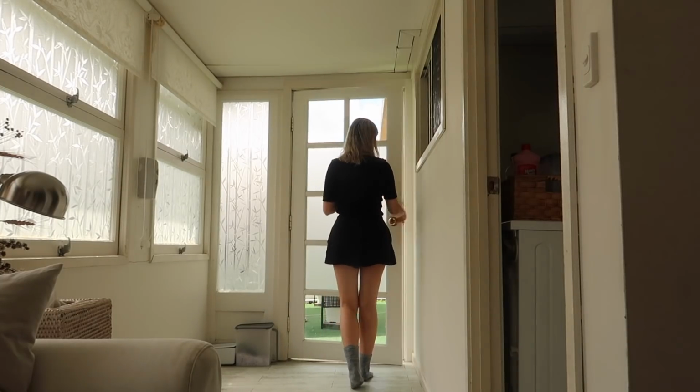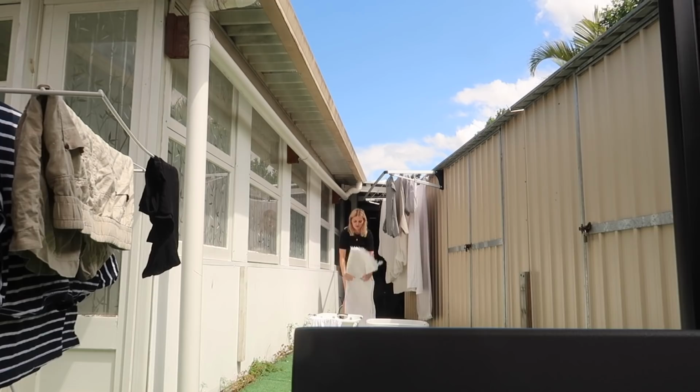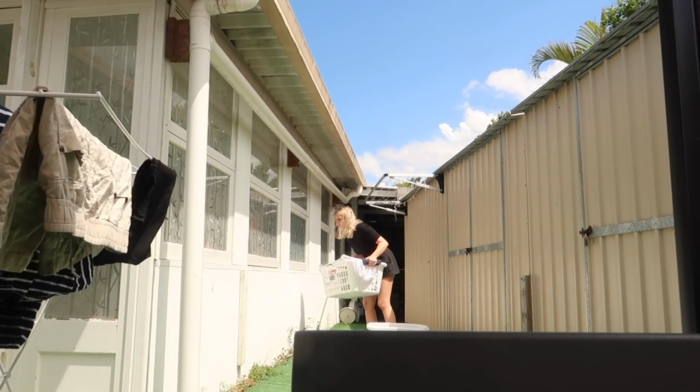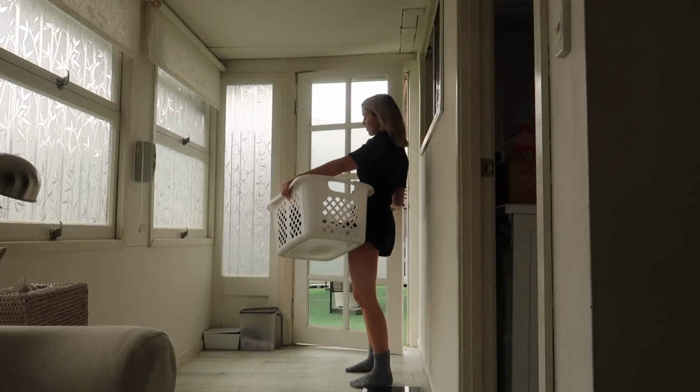I had a bunch of clothes that had just been washed that were sitting on the line, so I needed to get those off before I started decluttering. You want to make sure that you've washed all of your clothes, you have everything in front of you. You're not just sorting through half of your clothes as you go through this decluttering process.